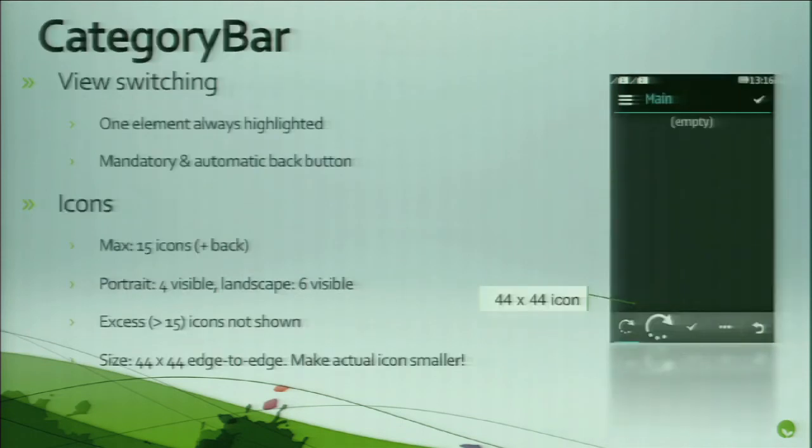And there is a new category bar that is not part of the MIDP, and it's quite a simple class, and it allows you on the MIDP devices and on the mobile Java devices to create the tabbed user interface, something that you had to do as a custom user interface before.